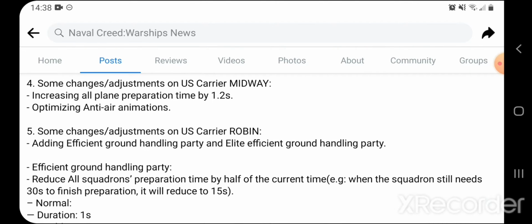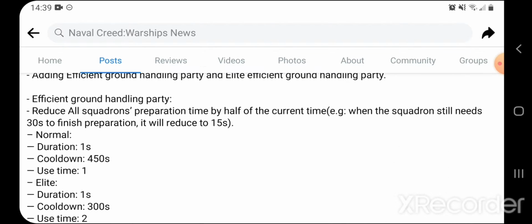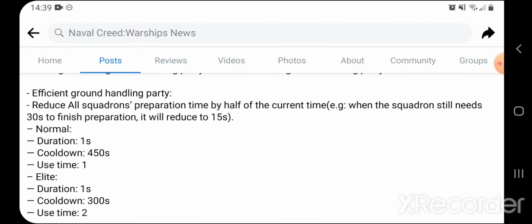For Robin, they're adding an efficiency ground handling party and elite efficient ground handling party. So what this means is that it's pretty much how Taiho and Shinano are. They have a consumable that they can equip to add more aircraft. I haven't played a game with her yet with this new edition, so I'm not quite sure how that is. It might be worthy of another video, honestly. So I'll have to take a look at that and go over it then. As you can see here, reduces all squadrons preparation time by half of the current time.